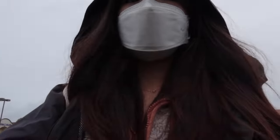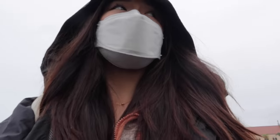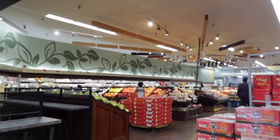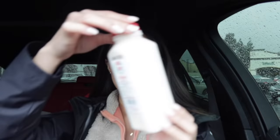They didn't have what I was looking for, or they didn't have everything I was looking for. So I'm at ranch now. Hopefully I can find the oysters. I picked up one of these. Asian soy milk is very different from the soy milk that we're all used to.